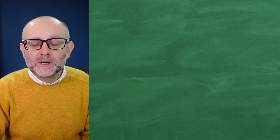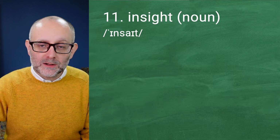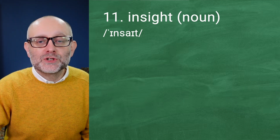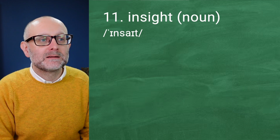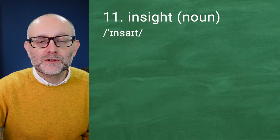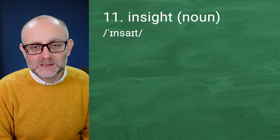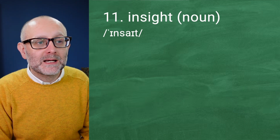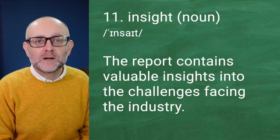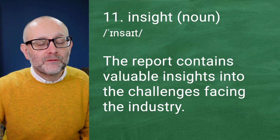If you're still with me, it means you're ready for some higher level words. The next word we have is insight. Insight. This is a noun and it's a clear understanding of something, especially a complex situation or problem. Okay, an insight. And insights are very, very important when you're sharing your opinion. Do you really understand this situation or this problem well? Do you have a good insight into this situation or problem? The example sentence I have for you is, the report contains valuable insights into the challenges facing the industry. The report contains valuable insights into the challenges facing the industry.